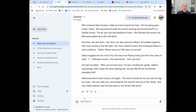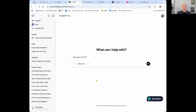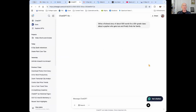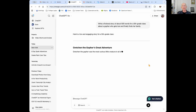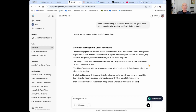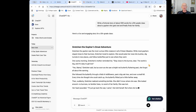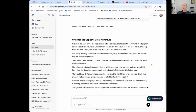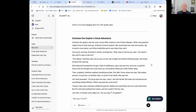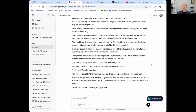If you want it shorter, you can ask for shorter with all of these. If I go to ChatGPT and I do the same thing, we'll see what kind of a name it gives the gopher. Gretchen, the gopher's great adventure. Okay, so it creates another gopher story. Okay, so you could make it a rabbit, a gopher, a deer, whatever you feel like doing, and you can choose what you want. So you can have stories written about things, complete fiction, and it'll create it.